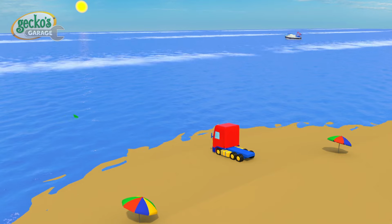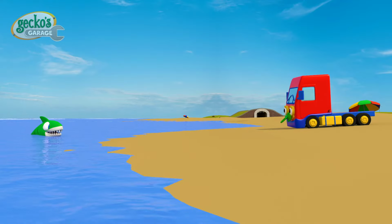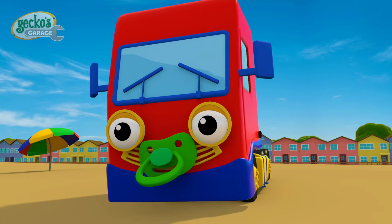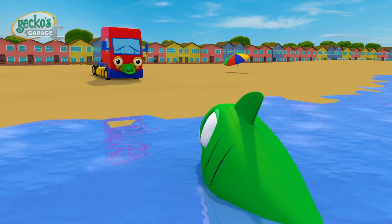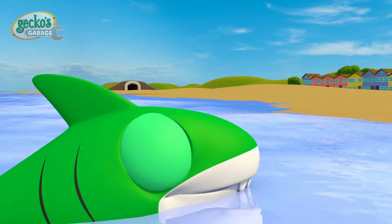Yuck! Baby truck was at the beach, E-I-E-I-O. And on the beach he danced with sharks, E-I-E-I-O. With a dance, dance here and a dance, dance there. Here a dance, there a dance, everywhere a dance, dance. Baby truck was at the beach, E-I-E-I-O.